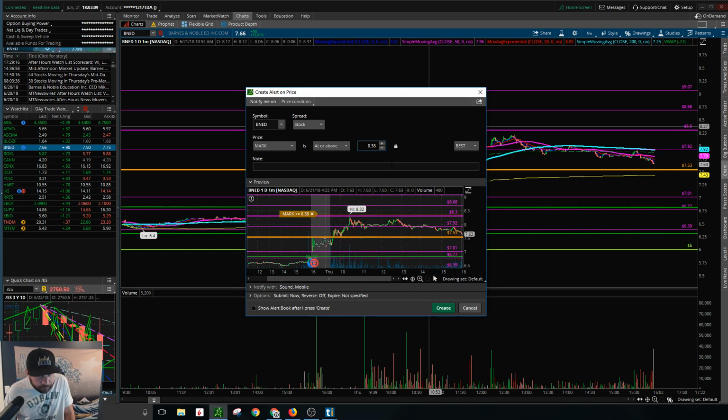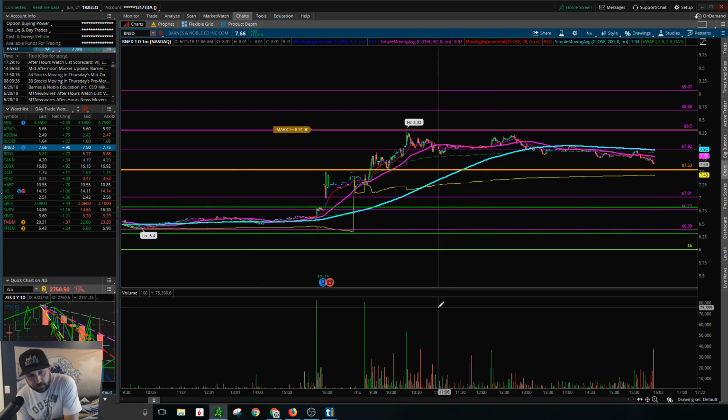It's got great volume. So what you want to see is you want to have these fibs drawn on here so you know where do I want to enter, where do I want to take profit. And again, third breakout into 868 and 907.